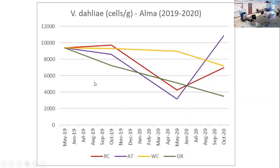So this is looking at our verticillium. We started with a composite sample of the first field back in May of 2019. It was very high for verticillium. You can see then in October of that year, not a lot of change in the legumes, probably within the margin of error.